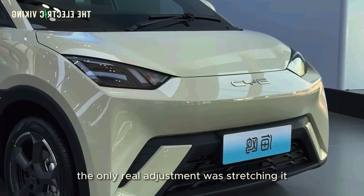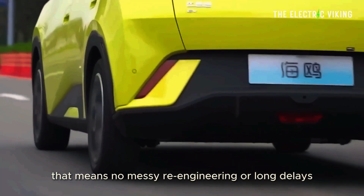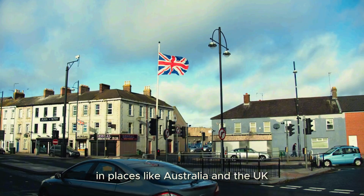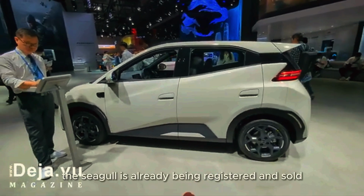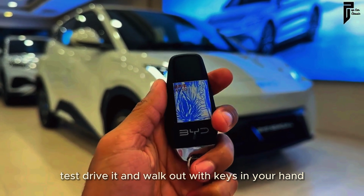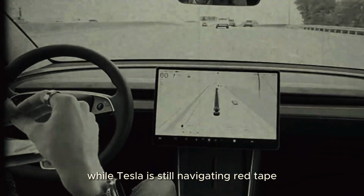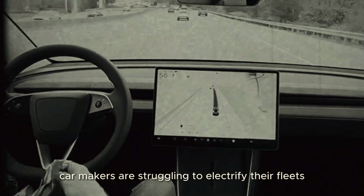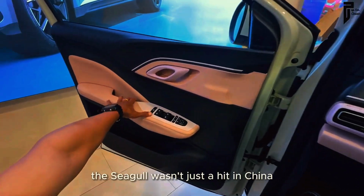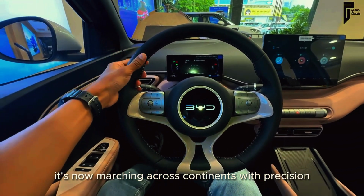In fact, BYD didn't need to redesign the car for export. The only real adjustment was stretching it by about 30 centimeters. That's it. That means no messy re-engineering or long delays. In places like Australia and the UK, the Seagull is already being registered and sold. You can literally walk into a showroom, test drive it, and walk out with keys in your hand. Why does that matter? Because while Tesla is still navigating red tape in some countries and legacy car makers are struggling to electrify their fleets, BYD is already delivering. The Seagull wasn't just a hit in China, it's now marching across continents with precision.